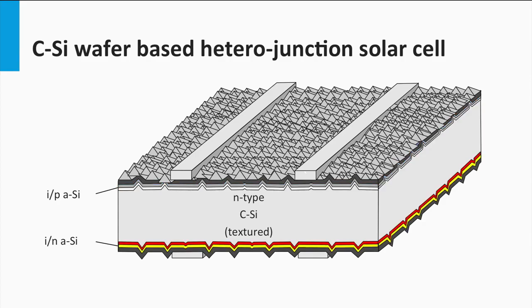At the rear surface, a similar junction is made. First, a thin layer of intrinsic amorphous silicon is deposited on the wafer surface, indicated by the red. On top of the intrinsic layer, an n-doped amorphous silicon is deposited, indicated by the yellow color.